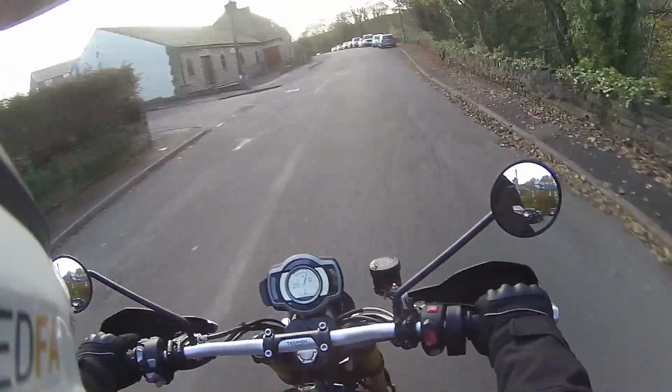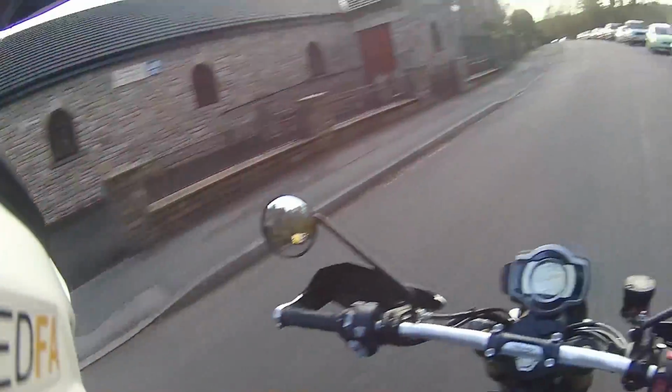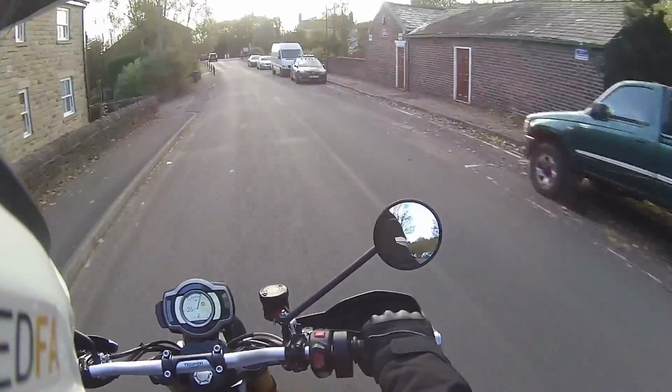It's certainly chilled off now. Gosh, the temperature's just dropped. Thankfully I've got some heated grips to help me out.